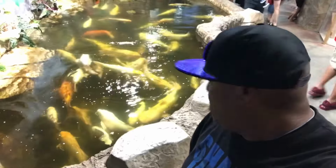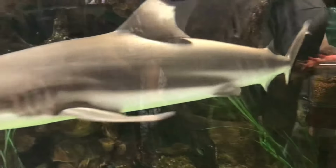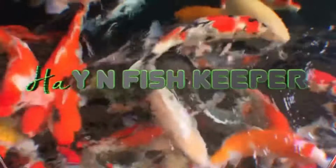So I'm about to show you guys a combination that you have probably never seen before. Oh man, this is huge. Look at this dude. This dude is massive. Look at this dude. What? Oh, jeez. Look at this thing. They're always gonna swim by. And arowanas? He's grabbing. Look at him. He's grabbing the tails, messing around with them.